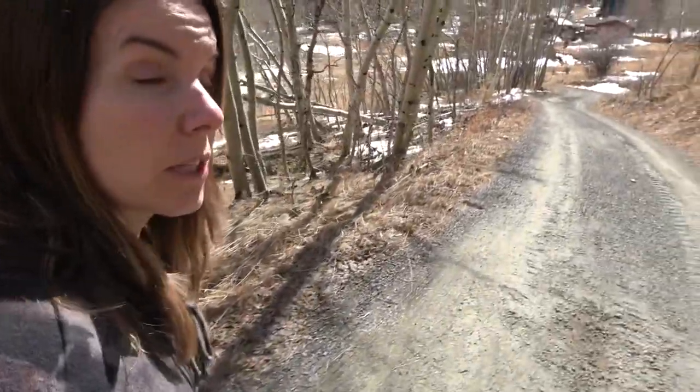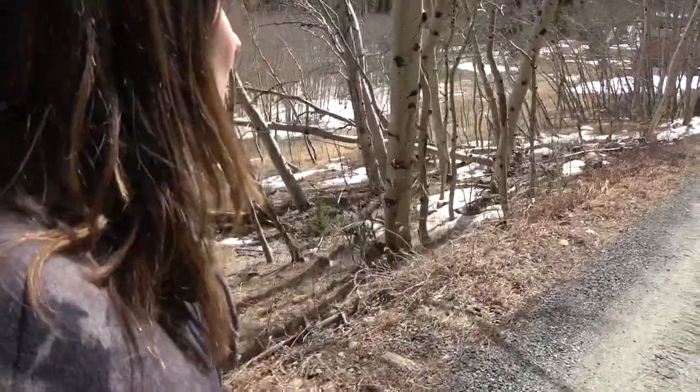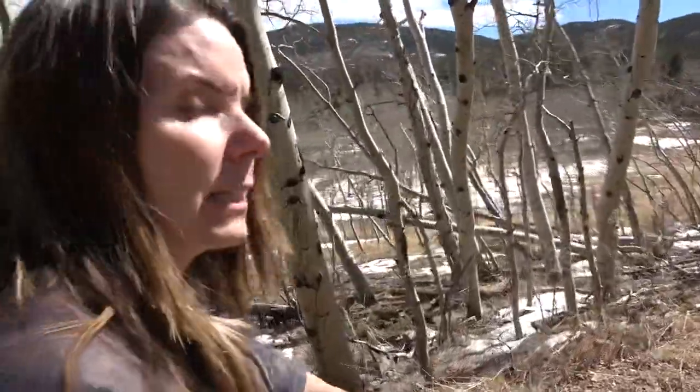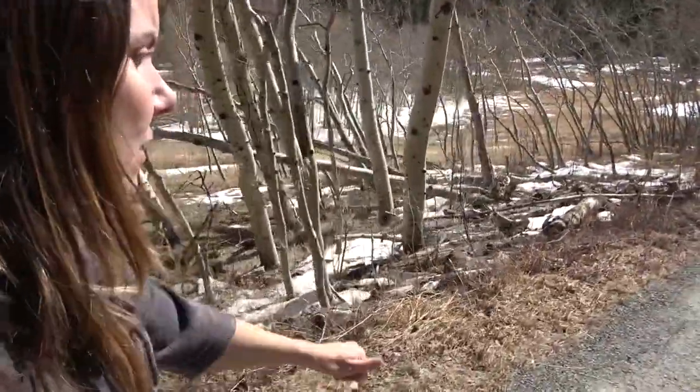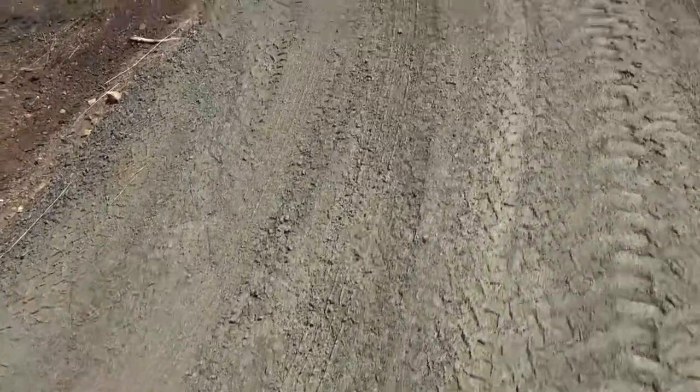But I want to show you how it's looking since we added that drainage on the side this fall. Right before winter came, Brian spent some time digging out the side of the driveway. It's a little bit soft under my feet here, but really it's not wet at all.